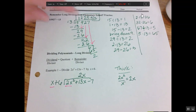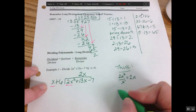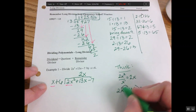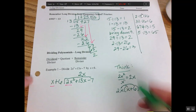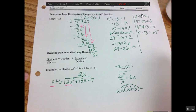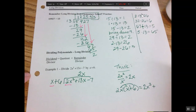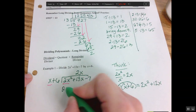All right, and then just like before, after I put a number on the top, I multiplied it by the 13. I'm going to multiply the 2x times the x plus 6. So 2x times x plus 6. And distribute it. So what's 2x times x? Well, what's x times x, guys? 2x squared. Yeah, 2x times x is 2x squared. And then 2x times 6. 12x, thank you. All right, so after you multiply, you put that answer under here, and then you subtract.